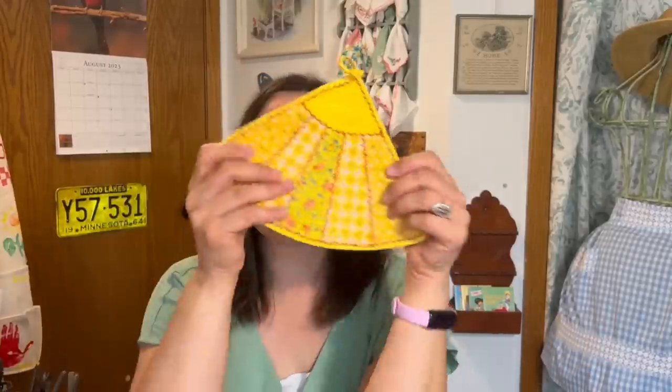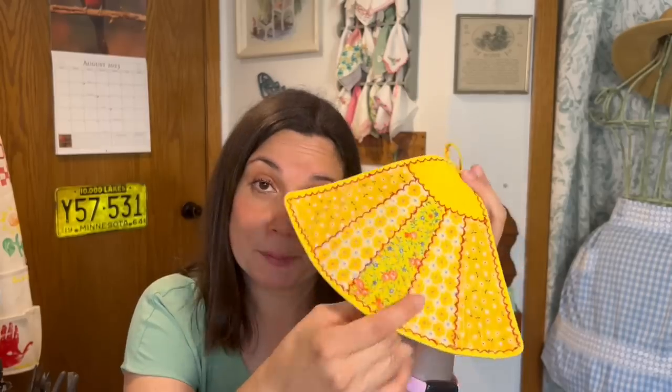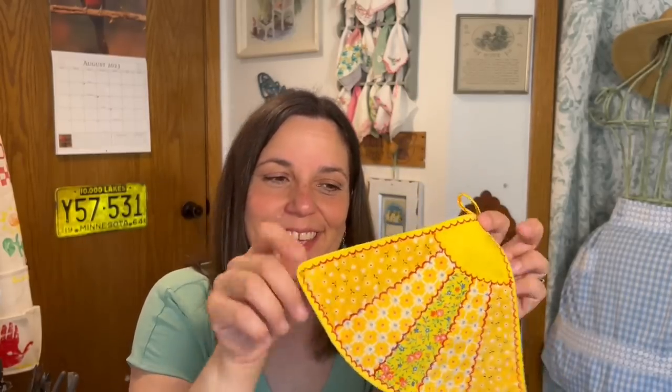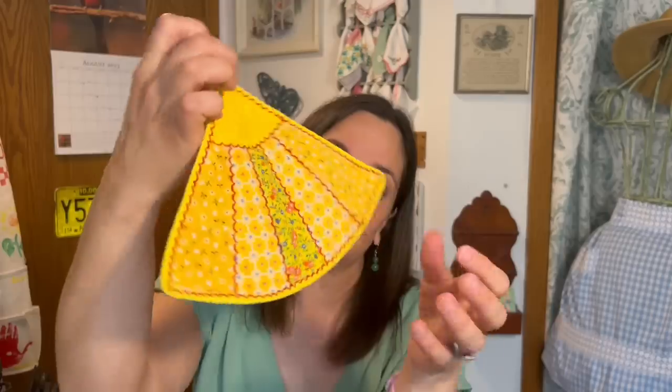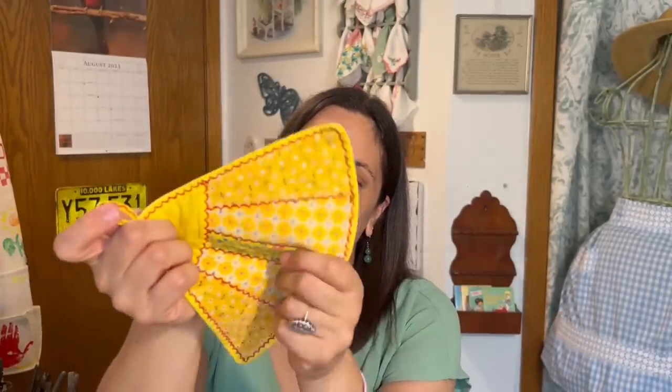I also got this. It's a pot holder, a hot pad. There's some debate about the term. Whatever you like to call it, I got one. And it just hangs in the kitchen. I think these are cute and it's clearly vintage. Yeah, I like it. I got it because I like it.